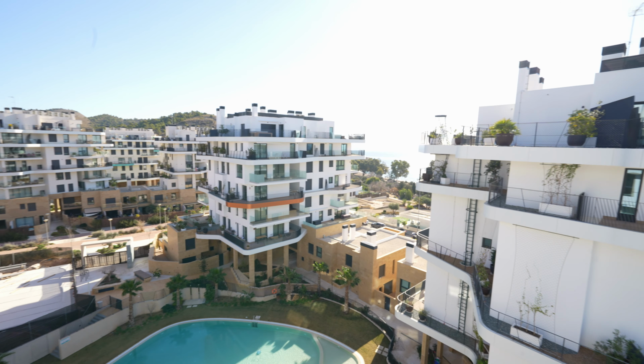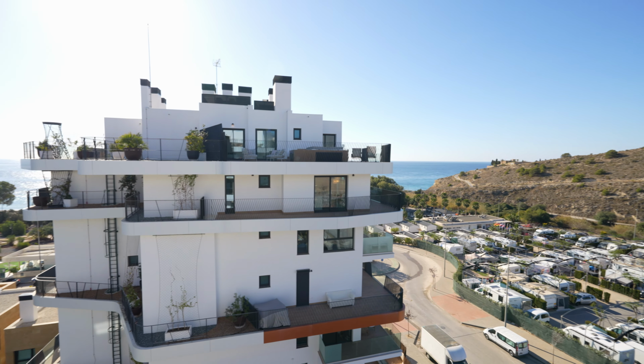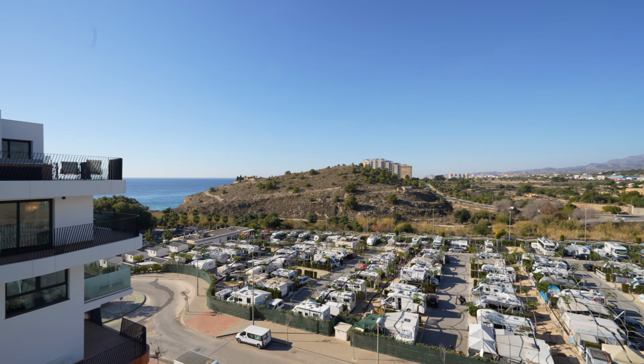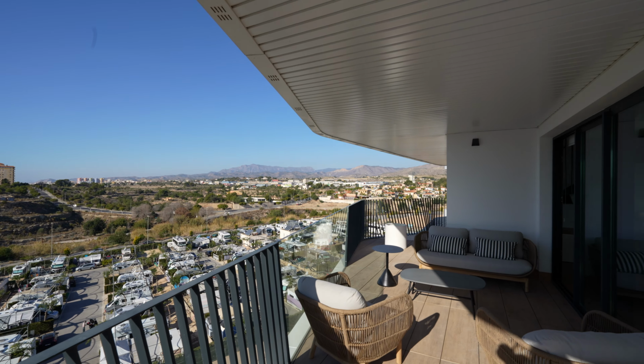of the Mediterranean Sea, the surrounding mountains, the landscape. This is a great terrace to experience the sea breeze and just to appreciate the climate that we have here in Villajoyosa all year round.